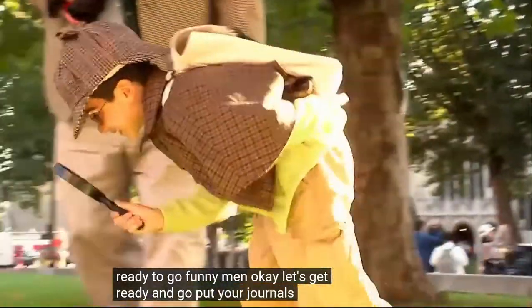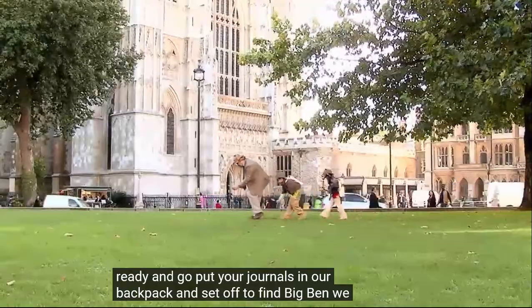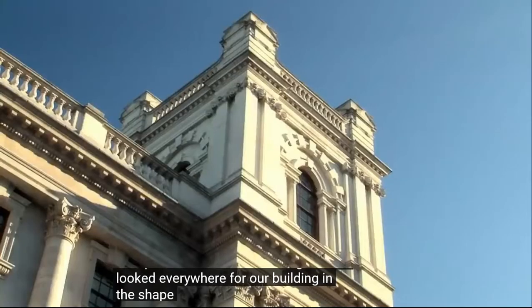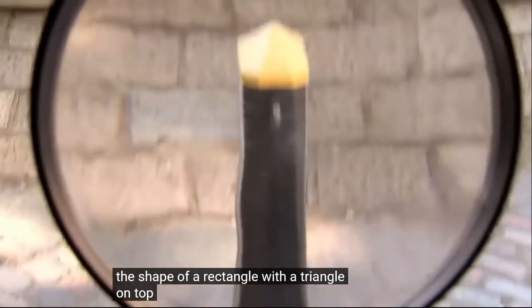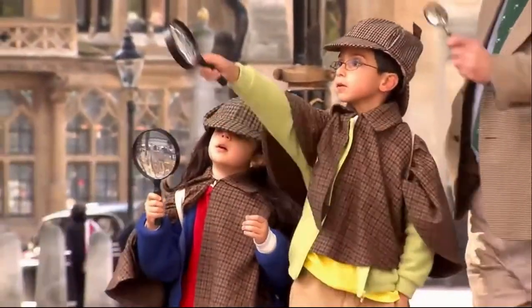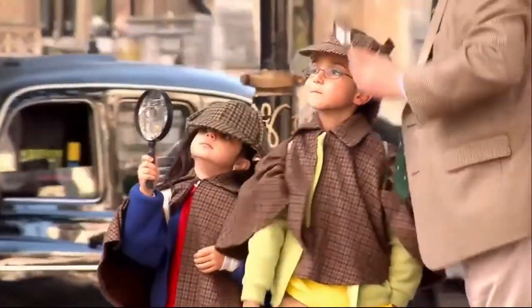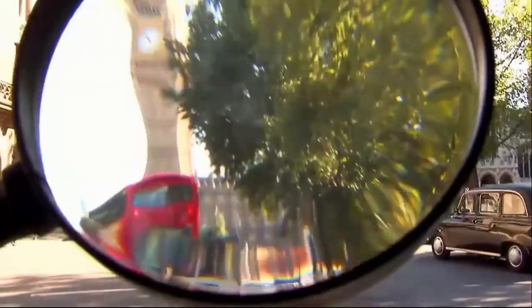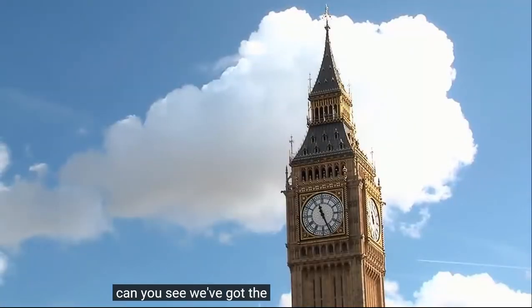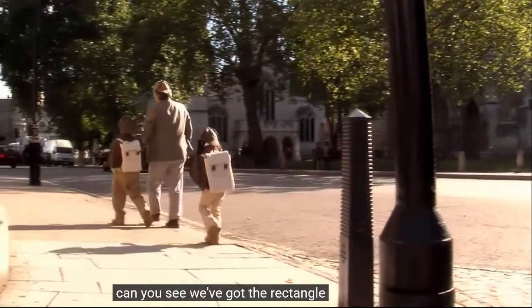We put our journals in our backpacks and set off to find Big Ben. We looked everywhere for a building in the shape of a rectangle with a triangle on top. Keep looking, Rosie. I think I see it. Oh, yes. Big Ben! Big Ben. Look at it through your magnifying glass. Does it look really big? Yeah. And can you see we've got the rectangle and the triangle on top? We solved our first mystery.